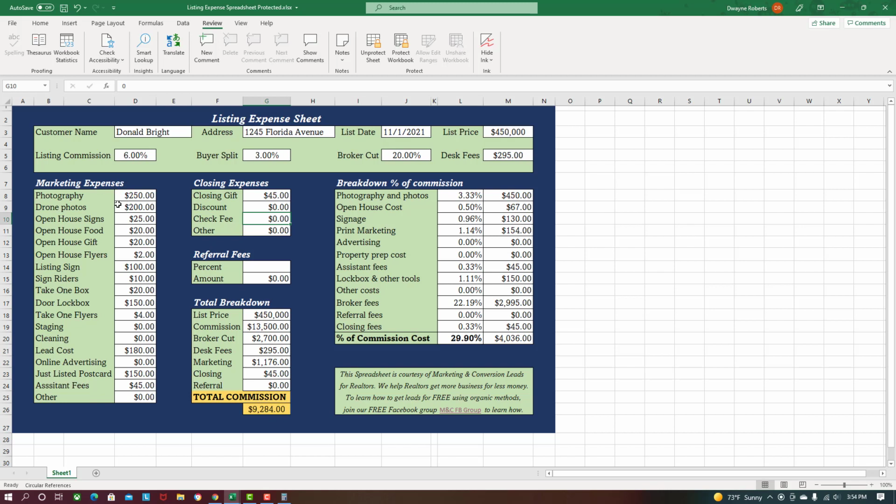Well, maybe you can talk to your photographer and say, hey, if I send you 6 listings a year, can you give me a discount? Can you knock it down to $200 per deal if I promise to give you 6? And they may work with you on that. So there's different things that you can do to kind of trim costs. Print marketing, again, you may be able to find a cheaper printer, maybe an online printer, and get that cost down a little bit. And again, some of these things you're going to be reusing, like the lockbox and the signage, so that's not going to be quite that high.